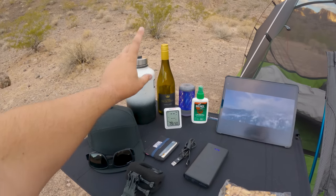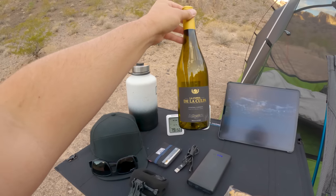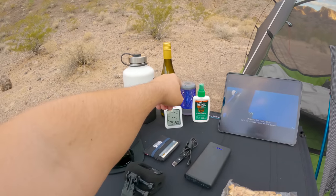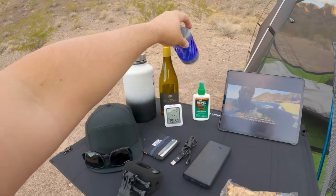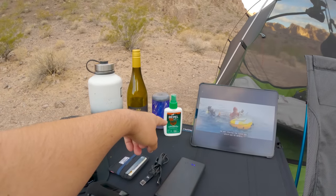And then here we have a little bit of a libation from last night. I felt like I deserved a treat. So we had a nice little bottle of wine, which was lovely. Insect stuff. This is like a little USB powered bug zapper lamp for the little mosquitoes. And then obviously some just regular mosquito spray.